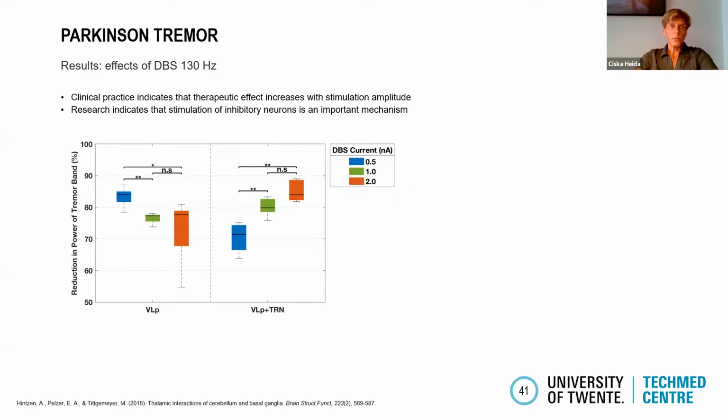One example: if we look at the combination of using VLP and TRN for stimulation, then we see that the reduction of tremor power increases with increasing amplitude of stimulation, which is actually what we also see in clinical practice. If we only include the VLP for stimulation, then it has the opposite effect. So increasing the amplitude of stimulation reduces the effectiveness.